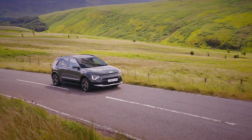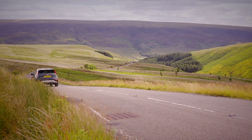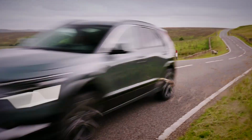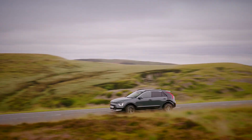It gets an extra 40 horsepower, which you can really feel after stepping out of the regular hybrid. It reaches 62 miles per hour from a standstill a second quicker, with extra torque offering up some decent shove out of the corners.